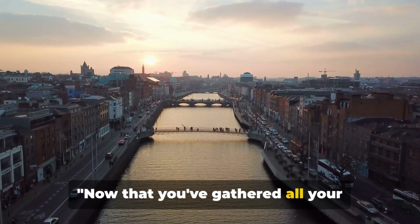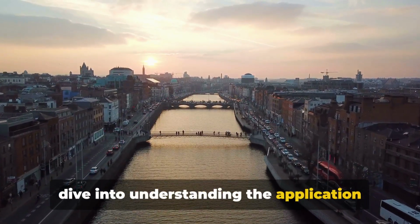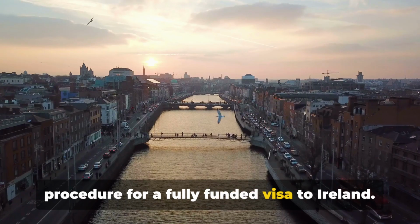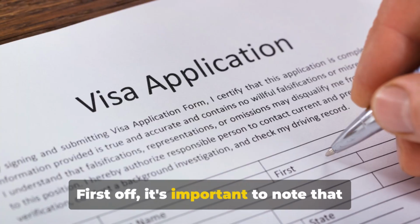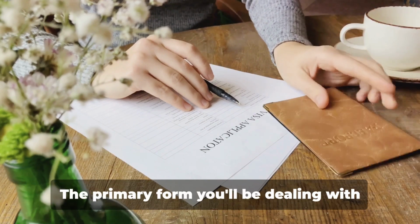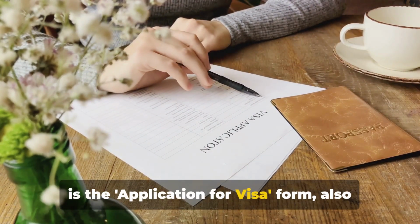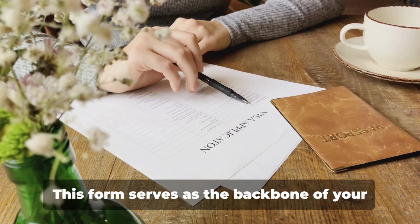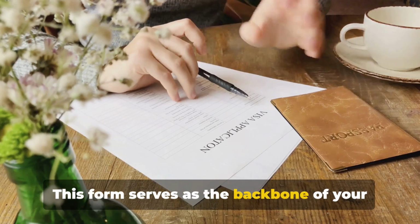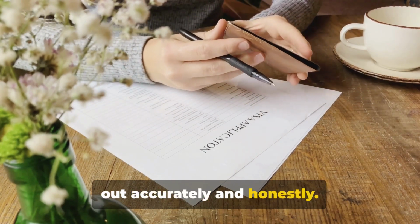Now that you've gathered all your documents, are you ready to apply? Let's dive into understanding the application procedure for a fully funded visa to Ireland. First off, it's important to note that the application process involves filling out various forms. The primary form you'll be dealing with is the Application for Visa form, also known as AVATS. This form serves as the backbone of your application, and it's crucial to fill it out accurately and honestly.